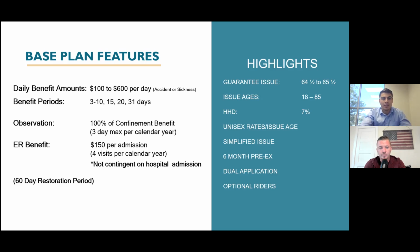Perfect. Down below, you'll see we have a 60-day restoration. Just like with Medicare Advantage, how your copays restore every 60 days, our benefits restore every 60 days. Okay, if you use up your 5-day benefit and 61 days later you're back in the hospital for another 5 days, guess what? We've got you covered. We've got you covered at another 5 days, 300, 350, whatever your daily benefit you selected.